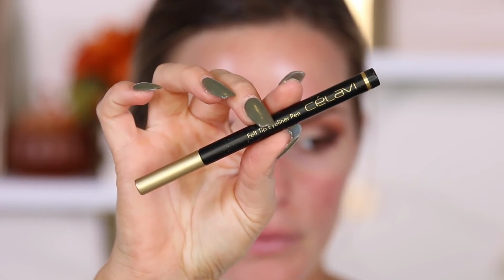I'm going to be trying out this liner for a little while. This is from Amazon. It's a felt tip eyeliner pen. So I'm actually probably going to upload this one before that Amazon video, so you kind of already know that I like this. But I did like this eyeliner.